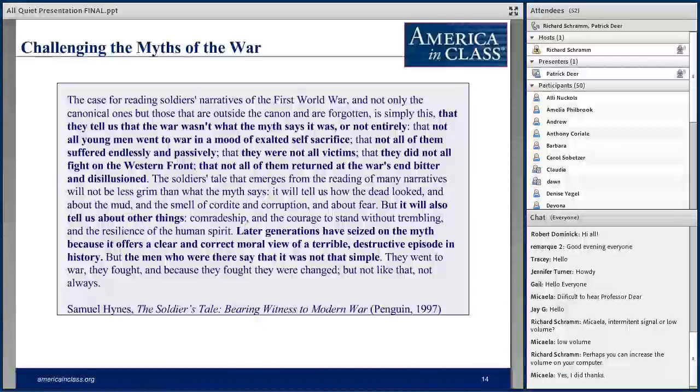So he encapsulates the myth by saying that they tell us the war wasn't what the myth says. By "they" he means writers like Remarque, but also Wilfred Owen, Siegfried Sassoon, Virginia Woolf, Ernest Hemingway, of course, Dos Passos, many other American writers and poets, dramatists. They tell us that the war wasn't what the myth says it was, or not entirely. That not all young men went to war in a mood of exalted self-sacrifice, that not all of them suffered endlessly and passively, that they were not all victims, that they did not all fight on the Western Front, that not all of them returned at the war's end bitter and disillusioned.